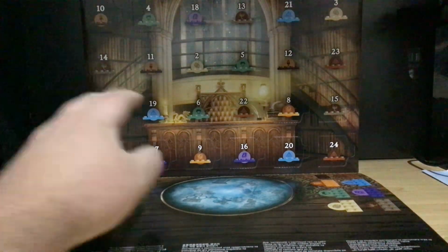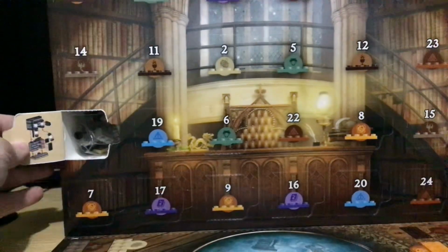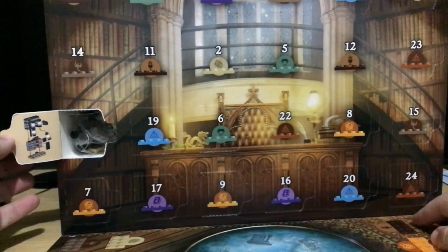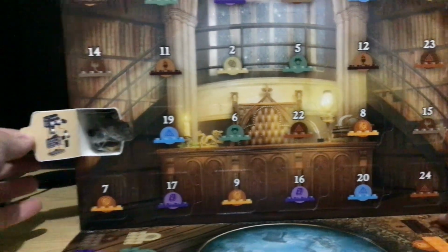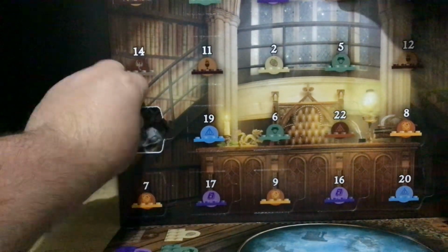But anyway, let's start with door number 1. And yes, I need to bring this a little closer to actually open door number 1. And we get... Don't know what this build is supposed to be.